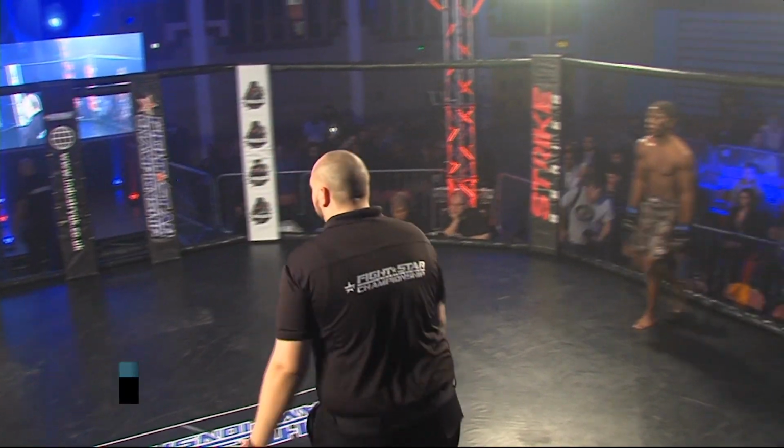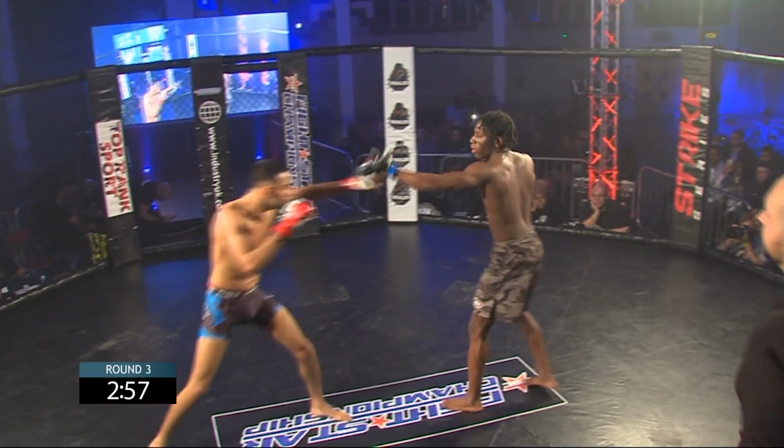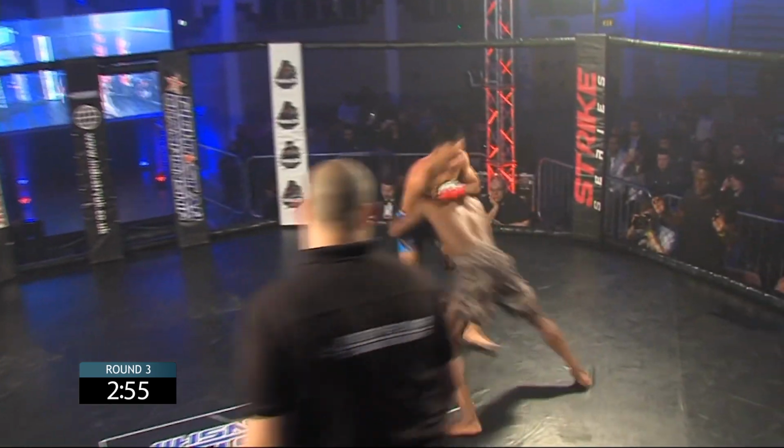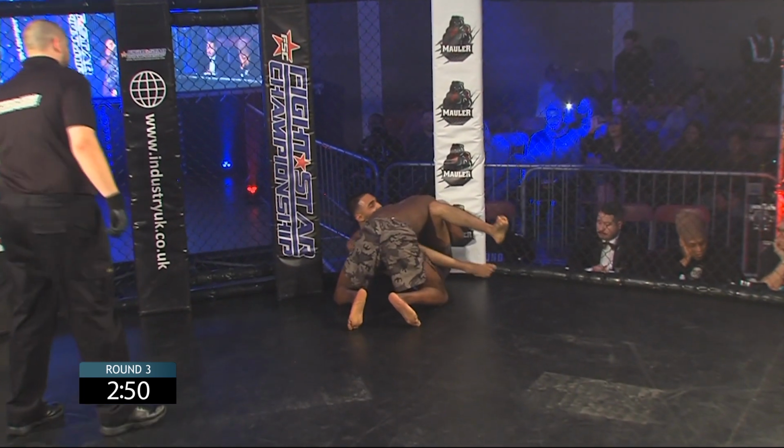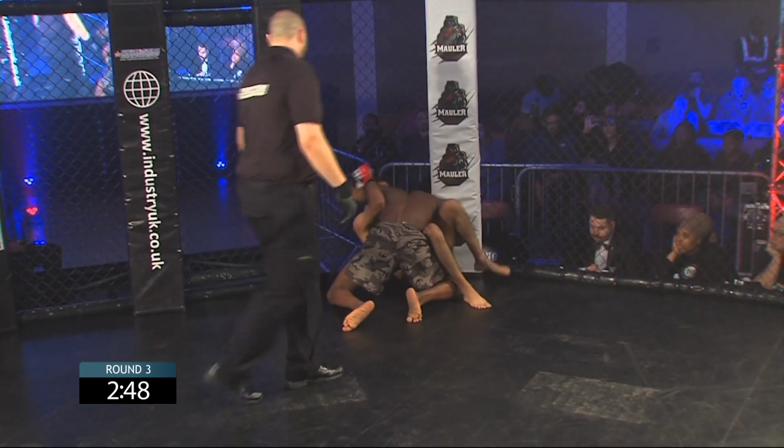Third and final round here, Forde and Singh. A potential 3 minutes on the clock. Singh in the red, Forde in the blue. Forde right back to the top, the power double leg. Runs him straight all the way across the cage and familiar territory.